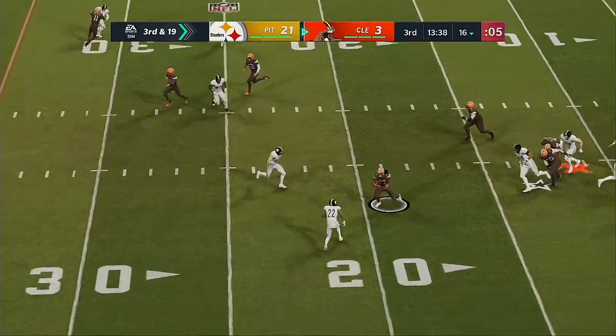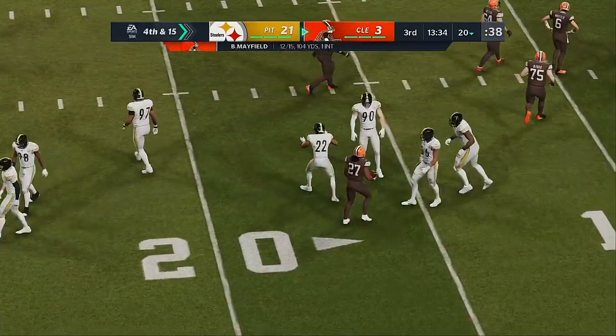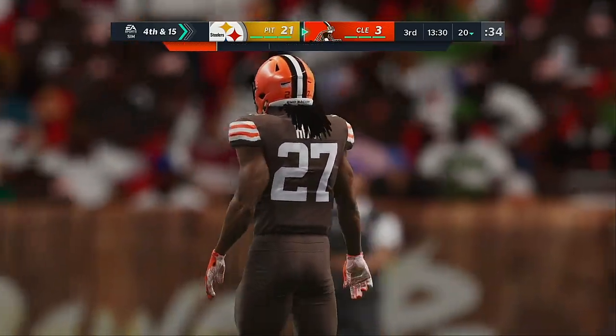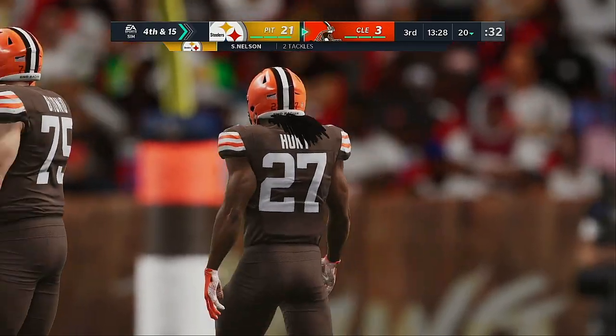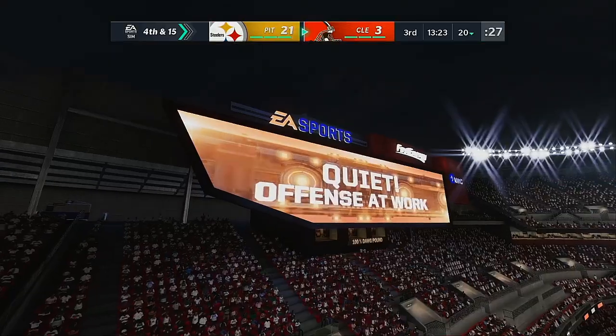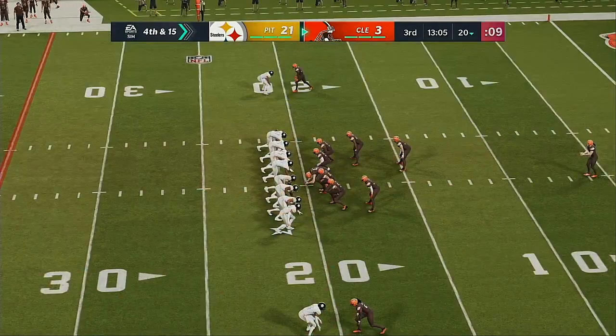Third and long for Mayfield. That one is caught by Hunt. And they're able to bring him down at the 20. He did his best to just get 4 out of that, but not enough. And now fourth down. That's certainly playing down in distance very well by the defense, isn't it? Take whatever you want underneath, by all means. Here's Jamie Gillen now as he's on to punt for Cleveland.